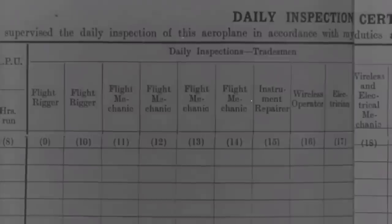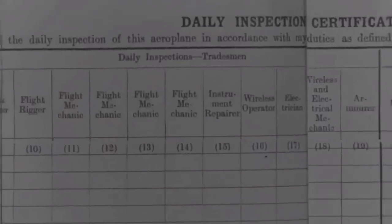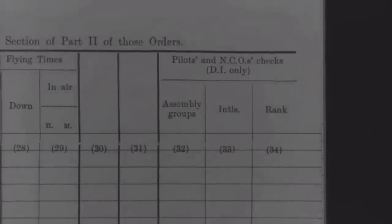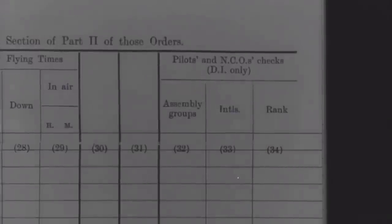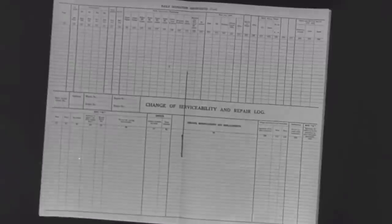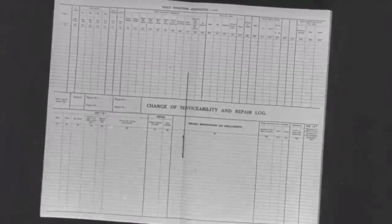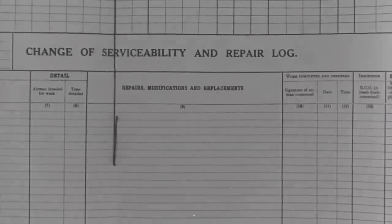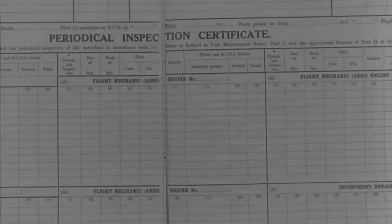It is initialed by the flight rigger, flight mechanic, instrument repairer, wireless operator, electrician, and armorer. The flight NCO countersigns it, signifying that he is satisfied that all the inspections have been properly carried out. It is also countersigned by the pilot before the aeroplane leaves the ground. The middle page contains the change of serviceability and repair log, a record of all repairs, modifications, and replacements. The periodical inspection certificate refers to the 30-hour, 60-hour, and so on inspections.